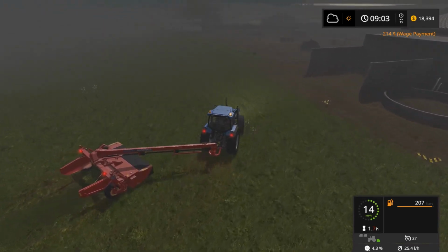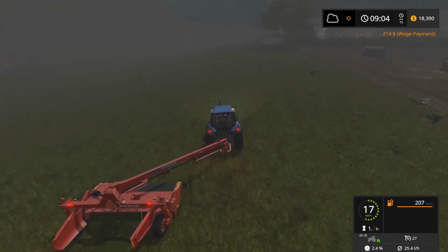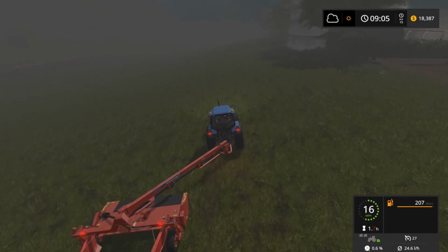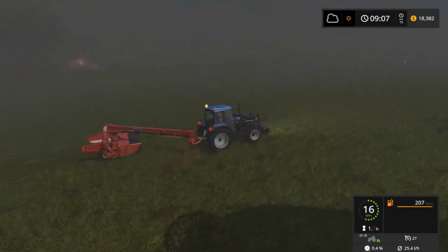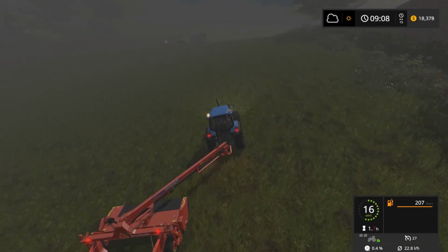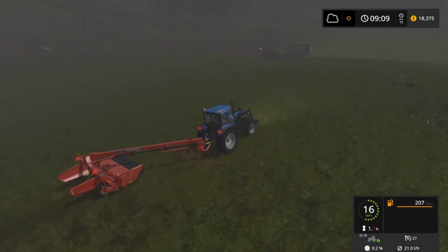And we're not going to do this whole field. We don't have enough sheep for that. If we can make some more money today, then we will buy a few more sheep in the next episode. Because I think we have 8 right now, so they're not eating as much as what they could. But, you know, they're sheep. They do the sheep thing.